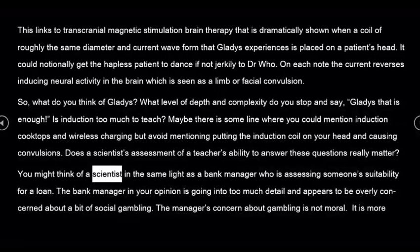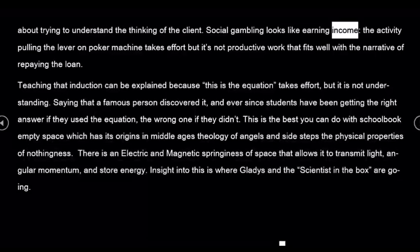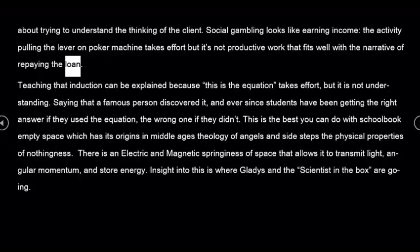You might think of a scientist in the same light as a bank manager who is assessing someone's suitability for a loan. The bank manager, in your opinion, is going into too much detail and appears to be overly concerned about a bit of social gambling. The manager's concern about gambling is not moral. It is more about trying to understand the thinking of the client. Social gambling looks like earning income. The activity, pulling the lever on a poker machine, takes effort, but it's not productive work that fits well with the narrative of repaying the loan.